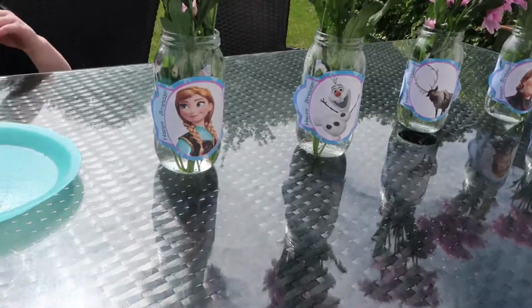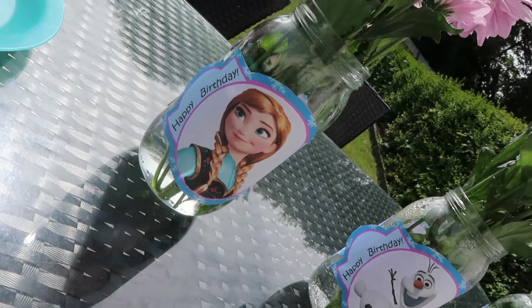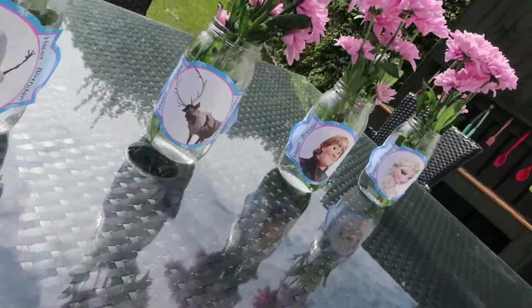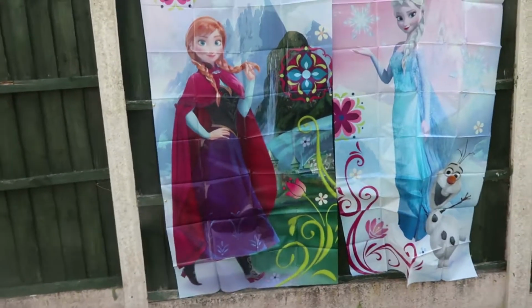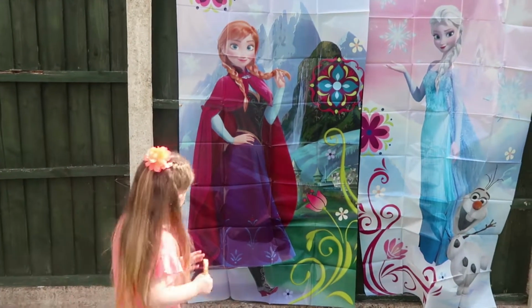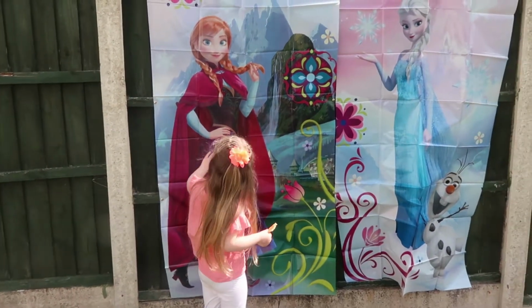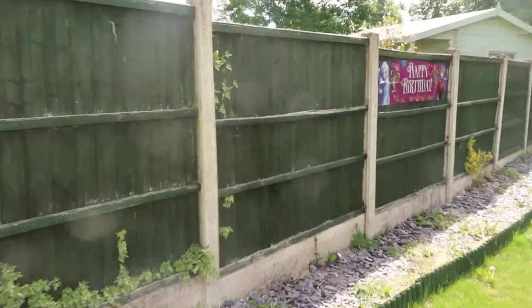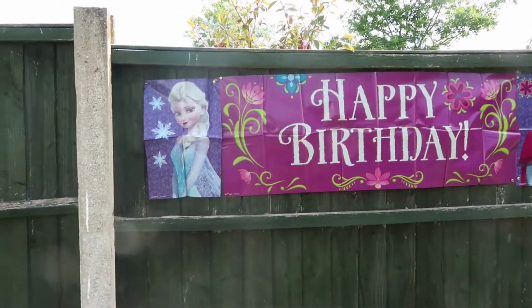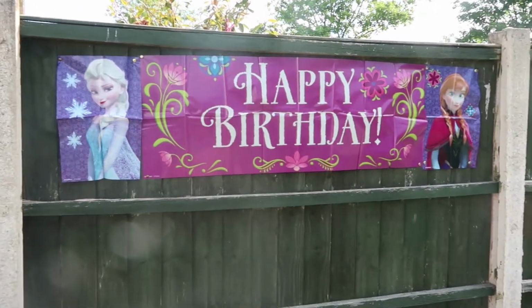Let's see outside. On our table, we've got some flowers, and again, they've got little labels on. This is happy birthday, and all the characters. They're just pink, pinky purple flowers. Over here, on our fences, we've got Elsa and Anna. Danny put this up, so Elsa should be on that side where Isabelle is, and Anna should be on that side, but you know, Mom, you can't really complain about that, because he's moaning enough. And there's Olaf. And over here, we've just got a happy birthday banner with Elsa and Anna. So that's our garden so far.